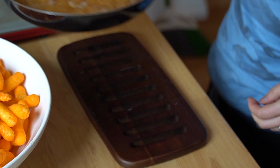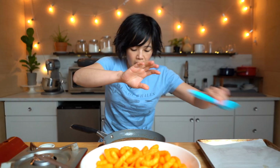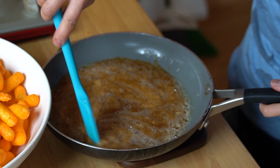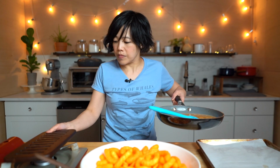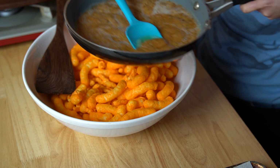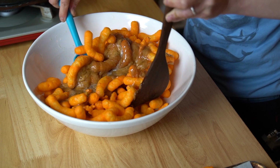Now we're gonna take that off the heat, and we're going to add an eighth of a teaspoon of baking soda. And this is going to kind of create that seafoam kind of candy. See, it's changing color, kind of lightens, and it's gonna puff up a bit. Now, we're going to pour that over our Cheetos. Wow. And coat everything as best we can.